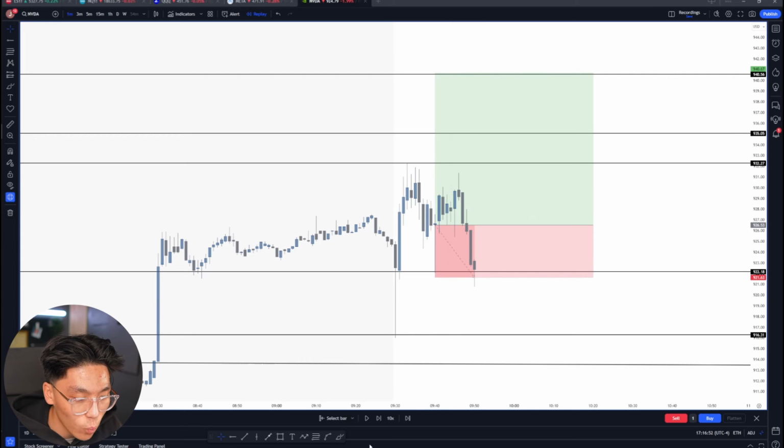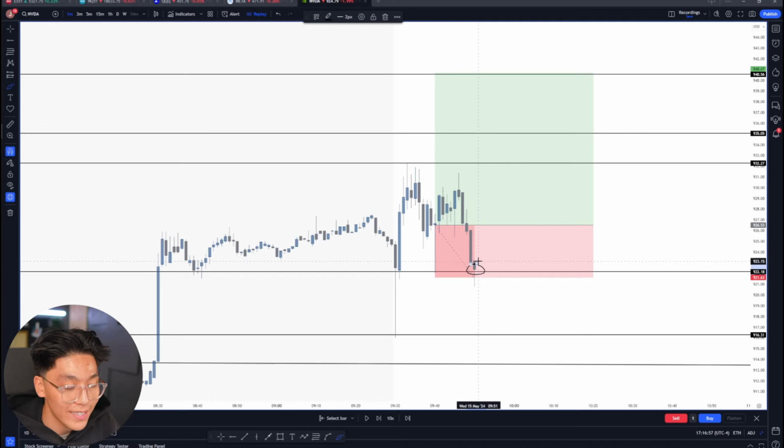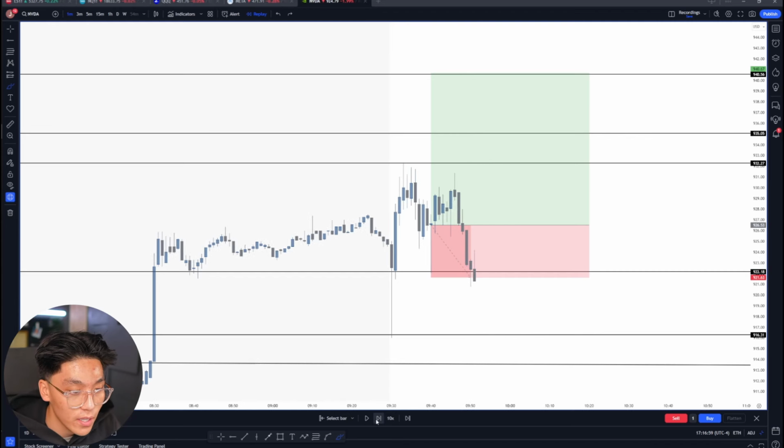So you can see price wicks. It tries to close underneath, but did not close. So I did not exit. And you can see right here, if we keep playing it, it wicks one more time, tries closing underneath, but it's holding this level.